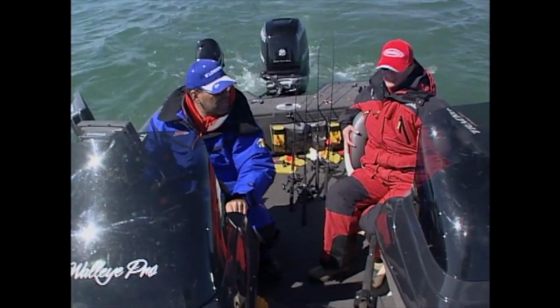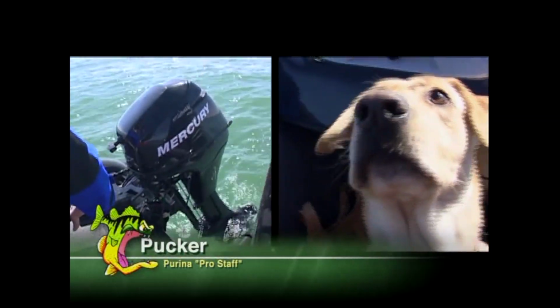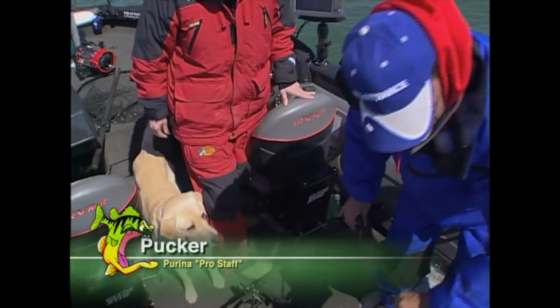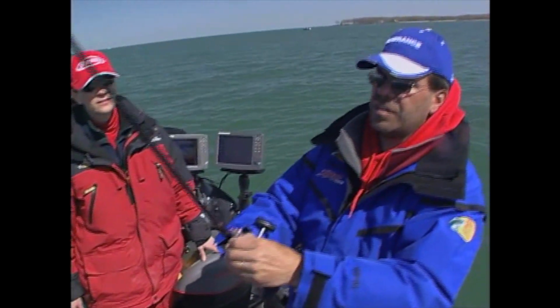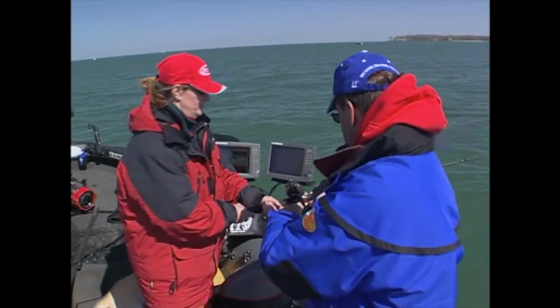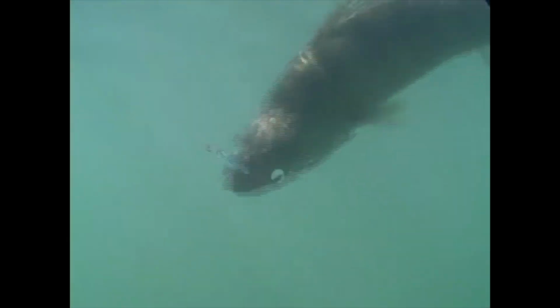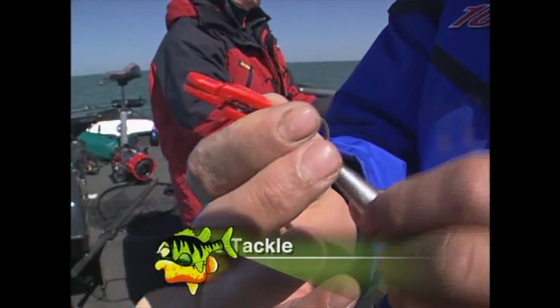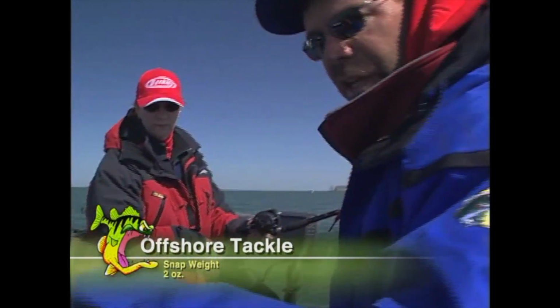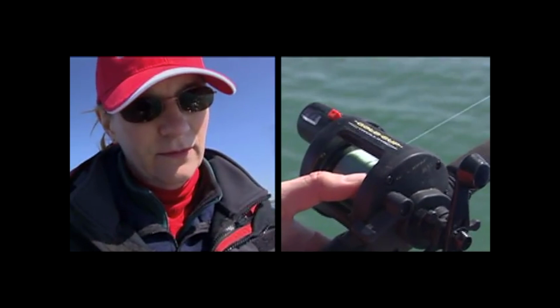All right, let's make a pass here. We're gonna let out 4 rods here. The first one we're gonna let out is gonna be on a snap weight. So why don't you let out a leader of 50 feet. Now the reason we use a 50-foot leader is this area we're fishing here is pretty clear. So even something as small as a snap weight like this might spook these fish. So then I'll let out a 50-foot leader, then we'll attach the snap weight and drop it down.